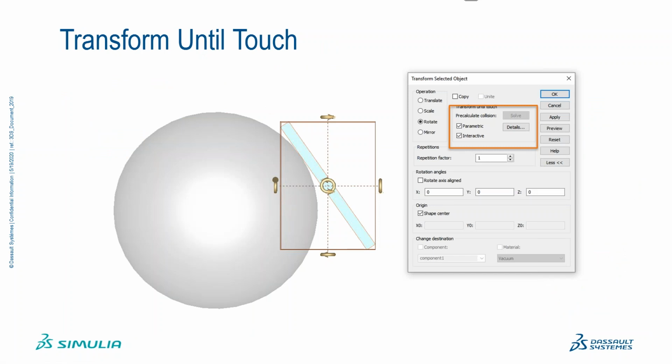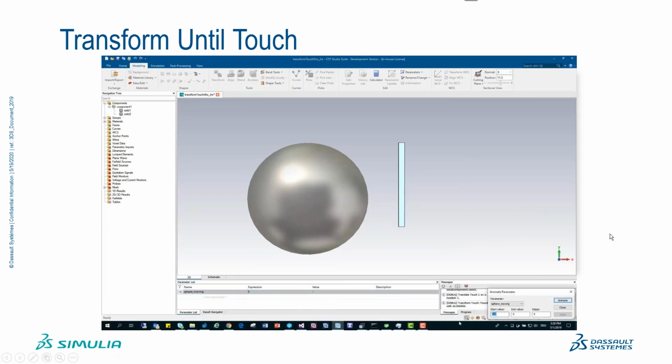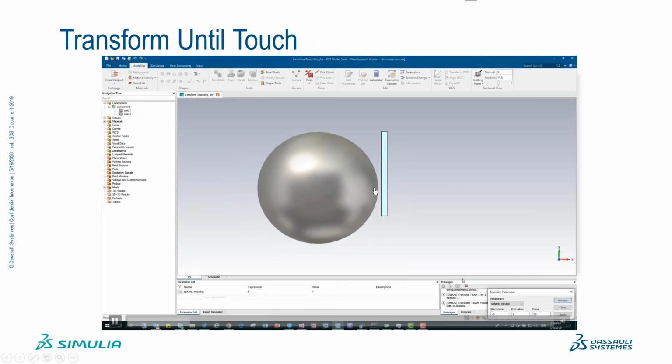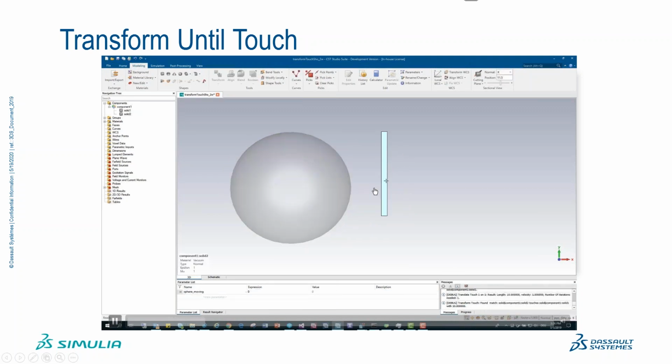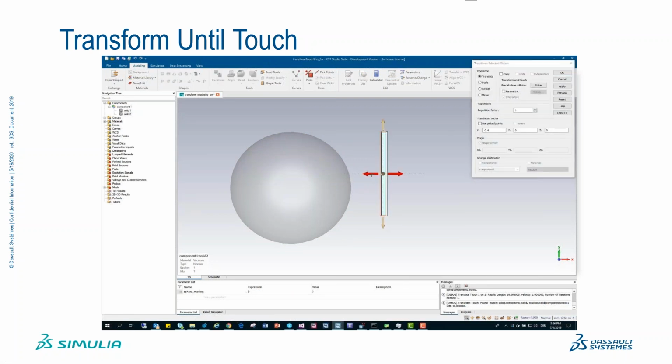Another feature of CST 2020 is actually transform until touch. So what is this? Imagine I have a small video that I'm going to show you here. This also can deal with placing antennas inside devices. Imagine that you want to move this brick here, which is blue, until it touches the sphere. When you import some elements from the outside, you cannot easily perform this operation.